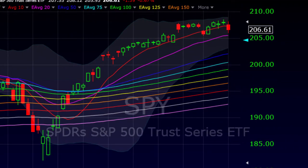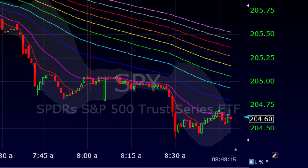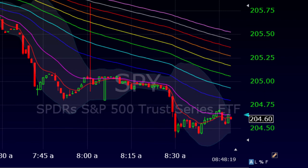So this is SPY, our ETF based on the S&P 500. I can't see pre-market activity on the S&P 500, but I can see it on SPY, which has virtually the same exact stocks in it, weighted exactly the same amount as the S&P 500. It's just an ETF, right? On SPY, we closed at 206.61. Looking down here, we can see on our minute chart that we're due to open at 204.60 if we were to open. That's $2 down.